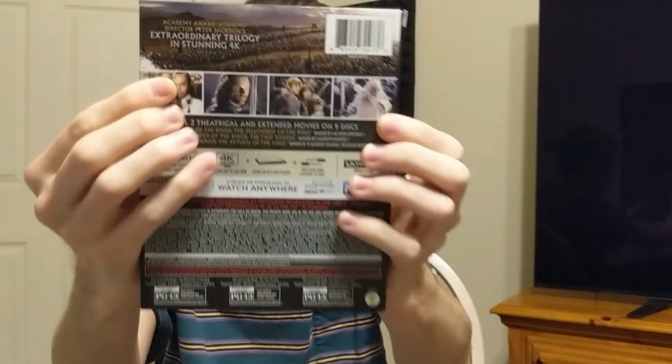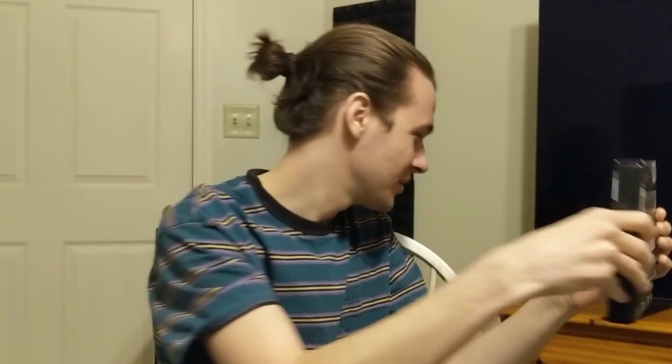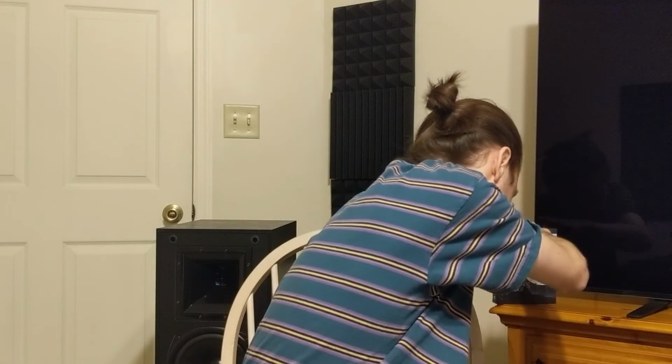So overall, listen, none of this really matters. What matters is when you get this and you watch it on an OLED, it looks absolutely stunning, guys. So this, look, in stunning 4K, absolutely stunning. This is the most fun I've had with a movie on 4K, guys. I enjoyed these more than the Star Wars transfers. I think they were better.